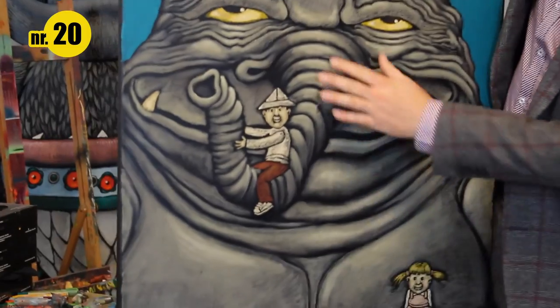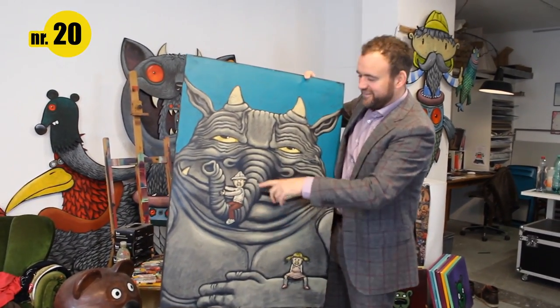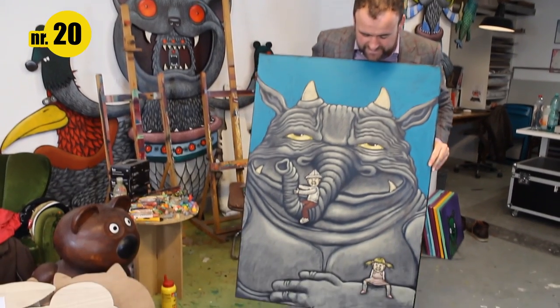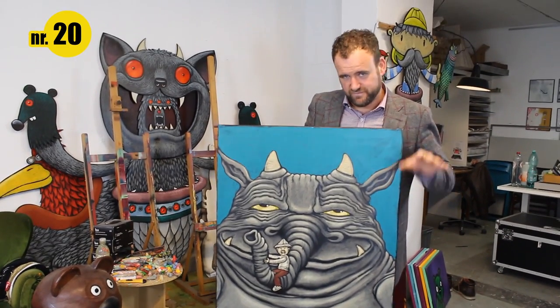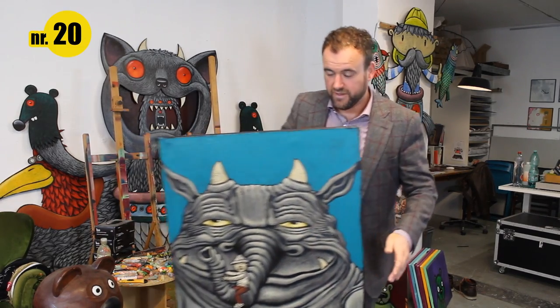Crazy! Come on! Who doesn't like a little boy on his, you know? Isn't that looking beautiful? Yeah, it is. Number 20. The little boy sitting on the elephant with his little sister. They play with the elephant monster. It's not an elephant, technically speaking. It's more like a monster thing with elephant looks and stuff.